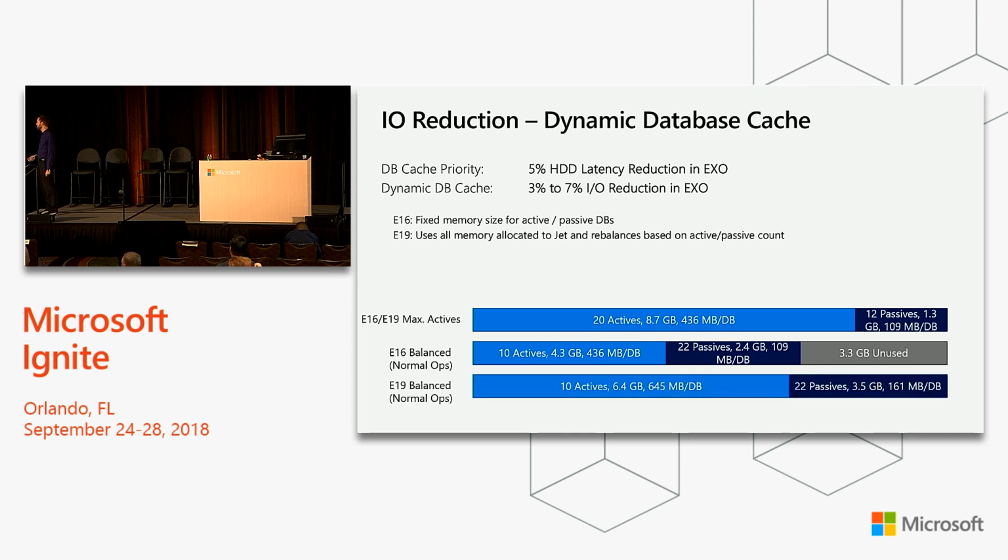That is exactly what we did. So if you, with E19, run in a balanced scenario, we use that memory up. We give more memory to the actives, more memory to the passives, you get higher cache hit rates, and thus fewer misses that then go to either SSD or hard drive. The nice side effect of this is that if you set Jet to 25% of system memory, it will always be at 25%. It's not going to fluctuate. The call out here is make sure you size for the active case. Don't size for the balanced case, because it's faster than the max actives case. So this is just a nice I/O reduction and perf benefit you get in E19.